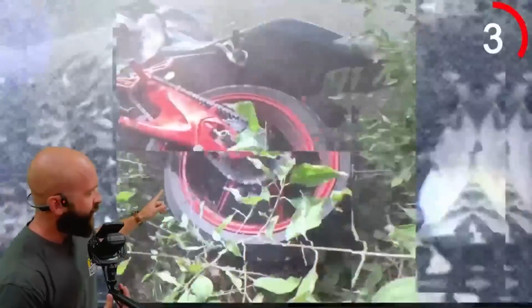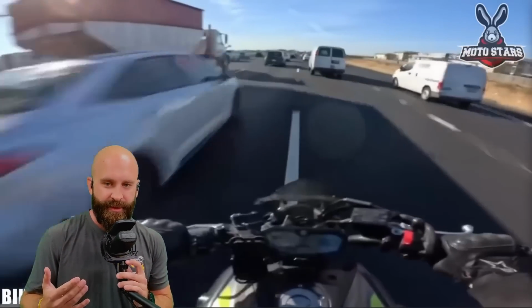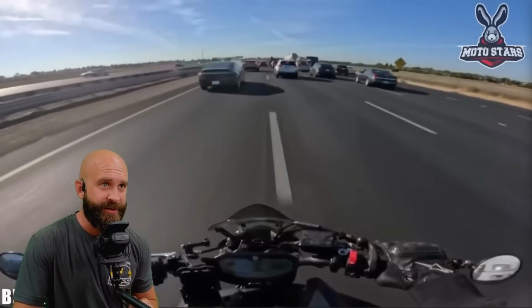But here, we're going to go into some crashes and close calls and try to figure out what happened, how it happened, so that we don't make the same mistakes. But if they do a good job, we want to celebrate those and do what they did. This is a good visual learning exercise that we're doing here, using the after-action review process.